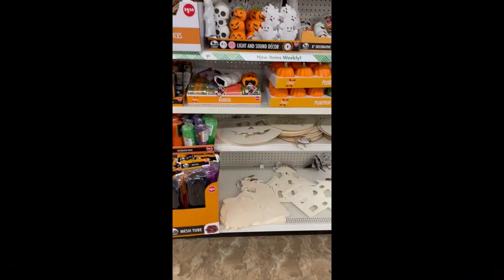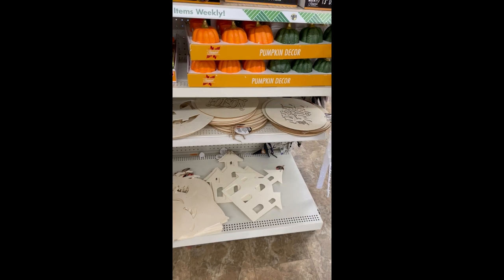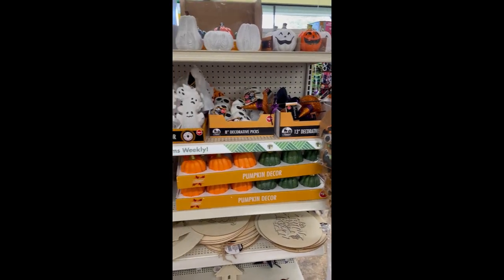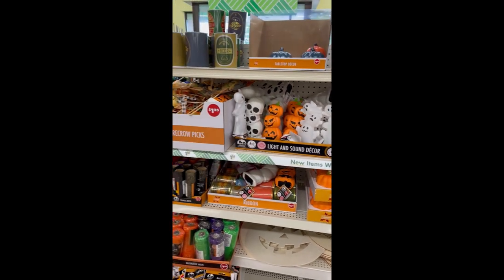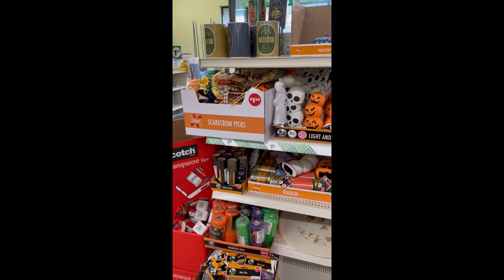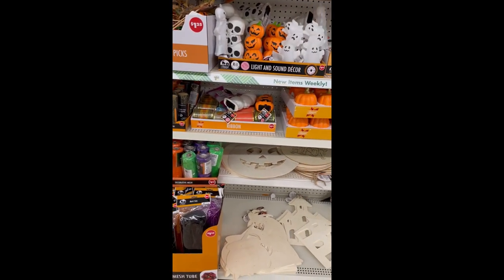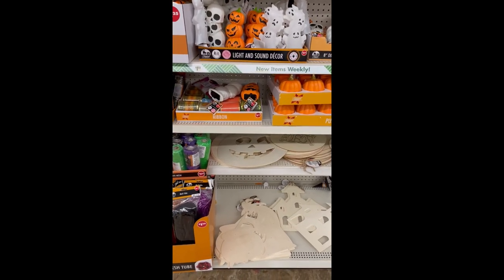Halloween 2024 has arrived at Dollar Tree. These are two different smaller Dollar Trees that had Halloween decor in stock. Even the bigger Dollar Tree stores didn't have Halloween decor out on the shelves. Very strange, because the bigger stores are usually the first ones to have Halloween decor on the shelves. Now for the reason you clicked on this video, the Halloween tour at Dollar Tree.